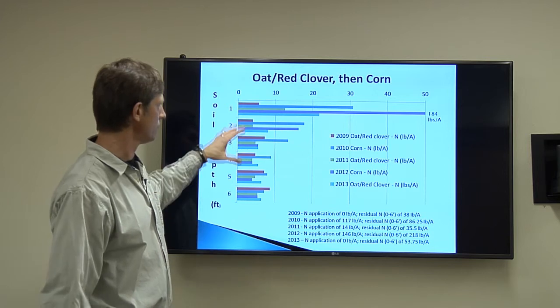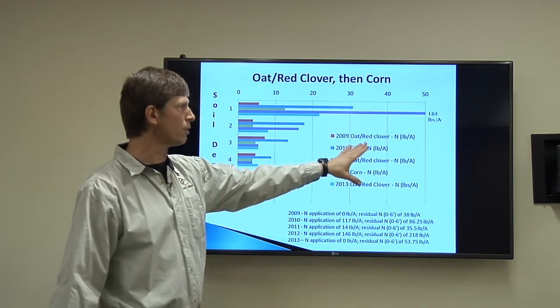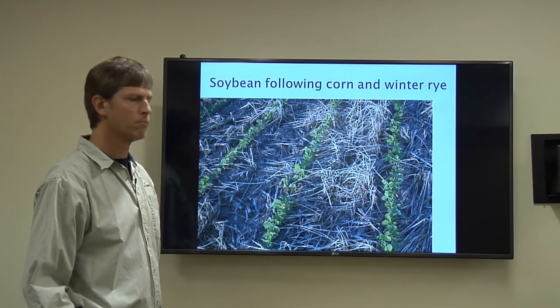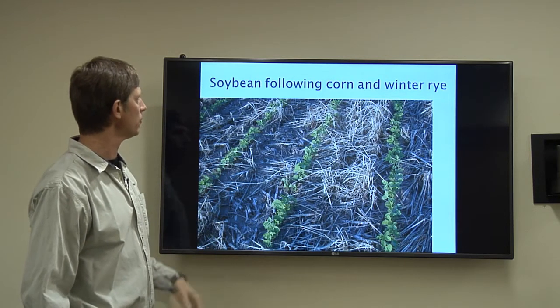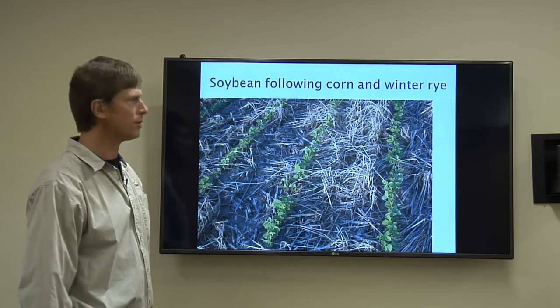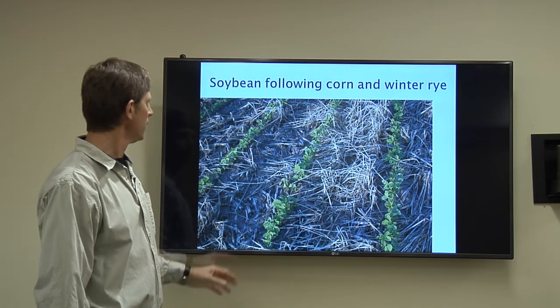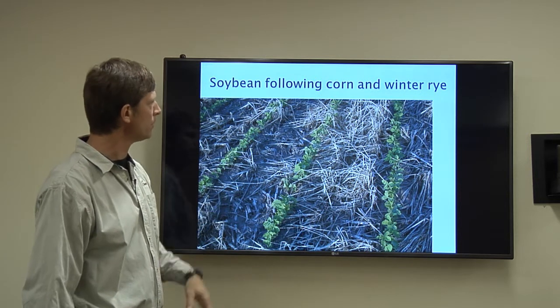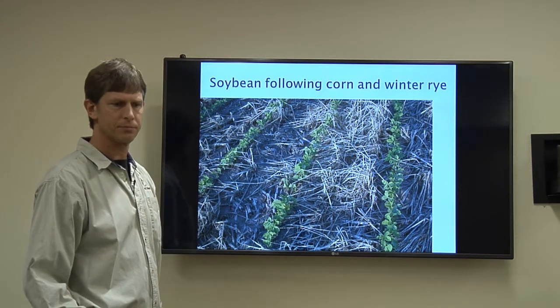And in the year when we're growing oats and red clover, we can definitely reduce that nitrate out there. Next rotation, looking at corn, soybeans, corn, winter rye as a 3-year rotation. And this would be early in the growing season. Soybeans coming up in the stubble of the winter rye there.